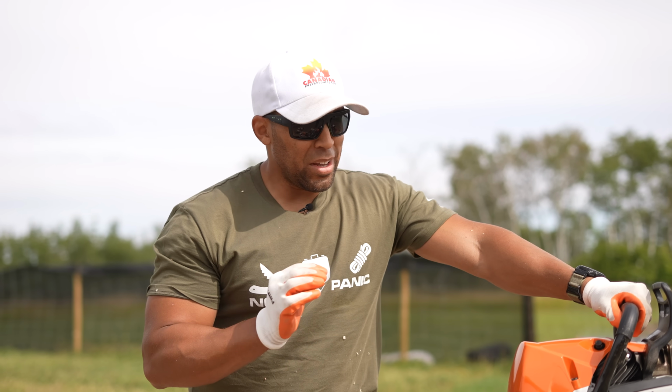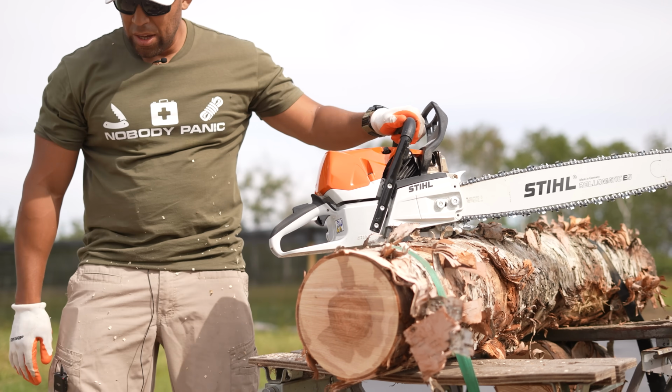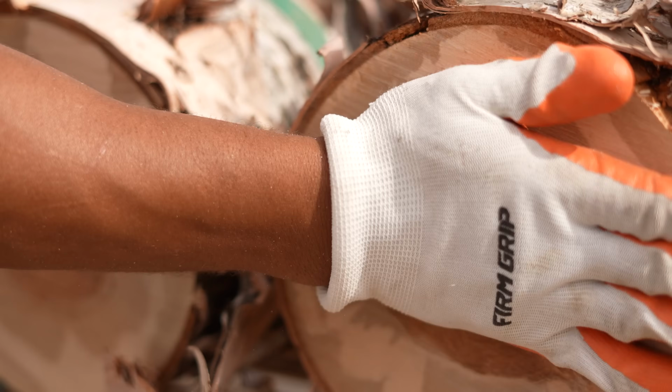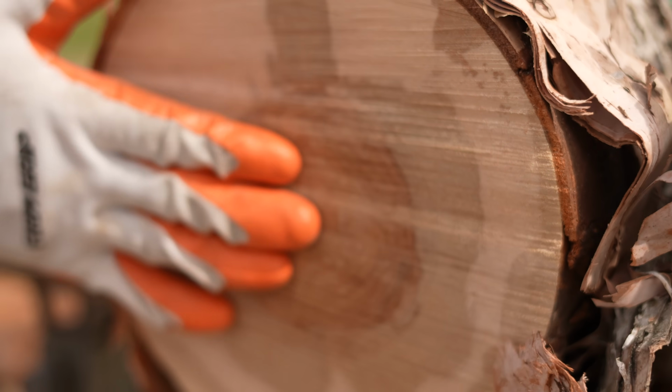A couple drops of gasoline did that. I will say it's not as smooth of a cut as a Silky. So this is the cut smoothness of the Katana Boy. This is the cut smoothness of the chainsaw. The Katana Boy is a much nicer cut.